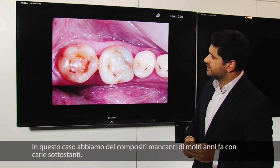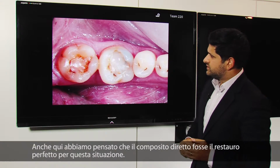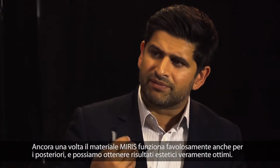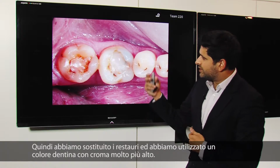This case here, we have failing composites from many years ago with some caries underneath. We decided in this instance, again, direct composite was the perfect restoration. So again, using the MIRIS material posteriorly works fabulously. We can get really good aesthetic results. So here we have replaced the restorations.